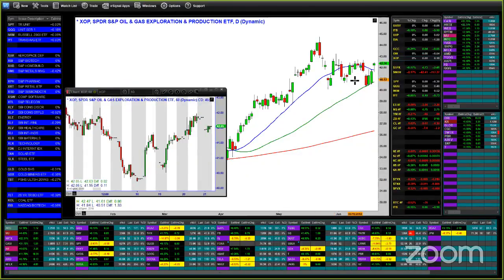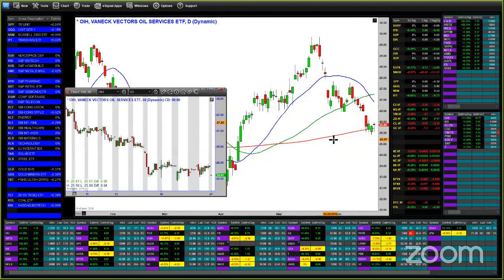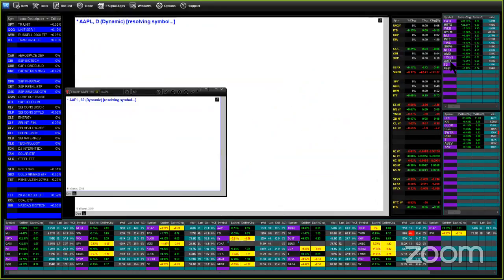Oil stocks, I think this XOP, pretty much oil and gas, looking much better than, say, OIH. Completely different, related to oil but a different sector, and outperforming there. Other than that, it's kind of a split as to how things are looking.